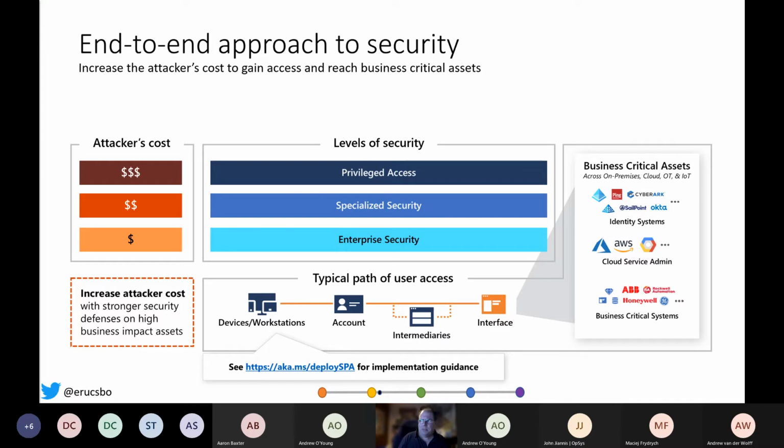Let me give you an example. In the enterprise security layer, we might allow people to bring your own device. We might be allowing people to log on from their own devices. We might be allowing people to have local administrator access on their devices. It's the sort of rank and file way that the business operates.